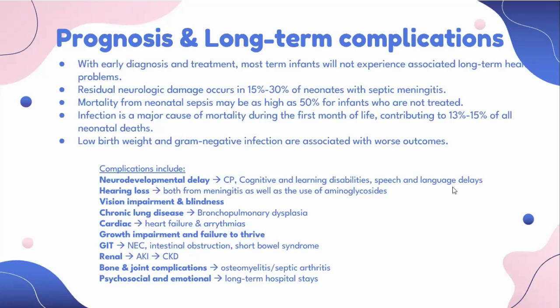Then looking at the complications, especially when you have meningitis, you'll have neurodevelopmental delays, so you can have cerebral palsy, cognitive and learning disabilities, as well as speech and language delays. So we need to get the allieds and the multidisciplinary team involved as soon as possible. Hearing loss, both from the meningitis as well as the use of aminoglycosides. So as I said, we need to be testing the hearing and they need to get an audiology test before leaving the hospital. Visual impairments and blindness, chronic lung disease, bronchopulmonary dysplasia, so basically if they've been on mechanical ventilation for long, cardiac, so heart failure and arrhythmias, growth impairment and failure to thrive. That's why we need to make sure that we are getting dietitians involved early and we're giving them appropriate nutrition.